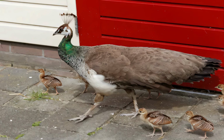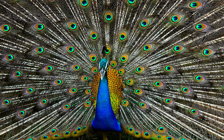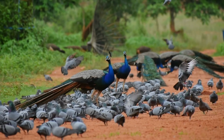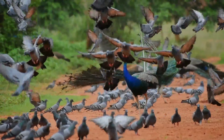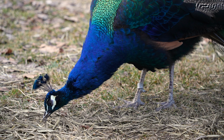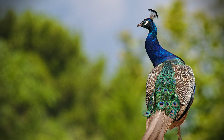Peacocks are easily identified by their fan-like crest of feathers and long train of colorful eye spot feathers. Male birds have spurs on their legs, which they use for territorial disputes with other males. While peahens have a feathered crest, they lack the elaborate train. Both males and females have iridescent feathers.